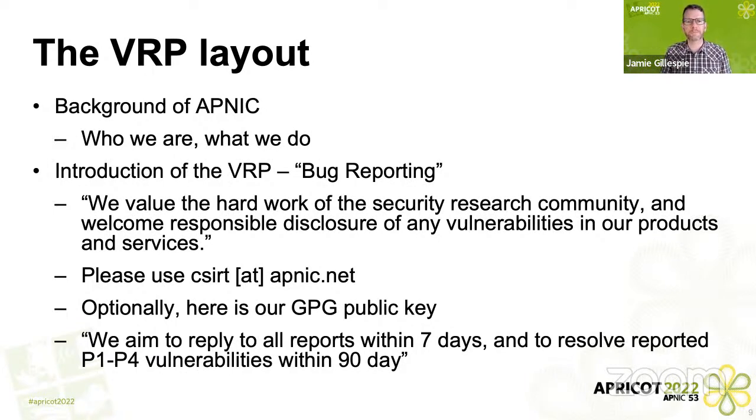And priority 1 to priority 4, working on a 5-point priority scale. Priority 5 would mean things that were just informational, not really a security vulnerability, maybe just something that wasn't configured properly, but not an actual vulnerability with a security impact. So we're basically saying within 90 days, we will fix any valid security vulnerabilities. Obviously, the higher priority ones get fixed much shorter than 90 days.